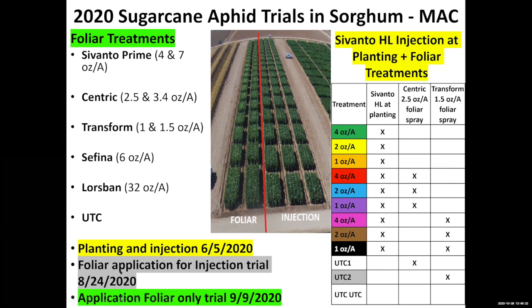And that prompted our decision to apply the foliar application for the injection trial on August 24th. That's almost more than a month earlier compared to 2019. The foliar application for the foliar trial only came around September 9. And again, it's almost 3 weeks earlier than what we had in 2019. That shows you how this population can be different from year to year. Not only that, even within the same year, within the same piece of land, as you can see here in our plot, you can find differences among plots and among treatments as well.